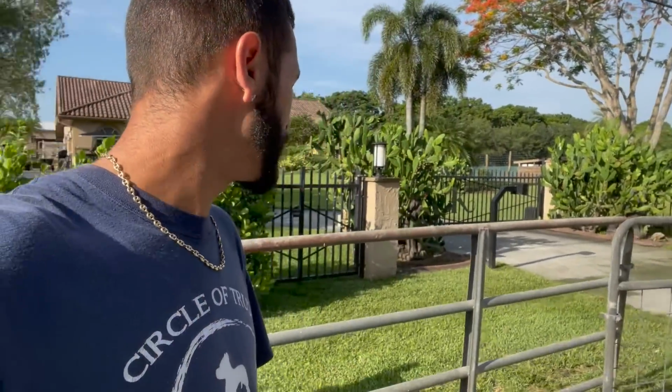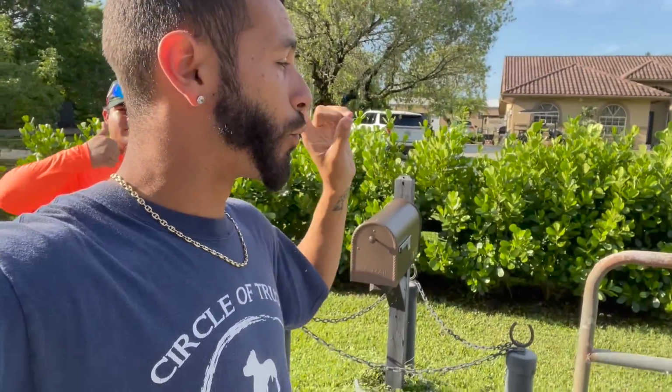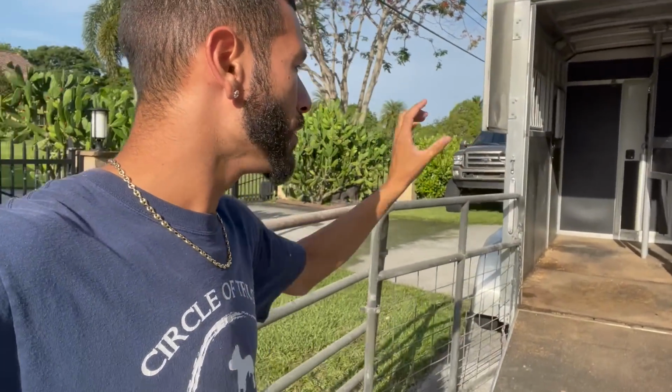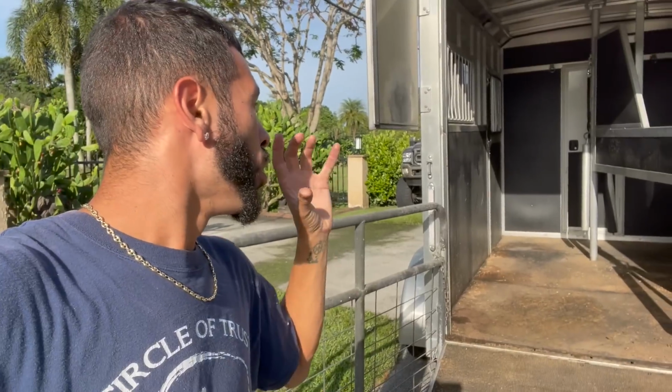So what we're going to do is, me and my buddy Justin right here, we got some panels here at the ranch so we can make ourselves our own little corral, put ourselves up against a butt, and then shoot them through and get them inside of this horse trailer. Not too sure if it's going to really work. Well, it's going to work because we're taking them home today.